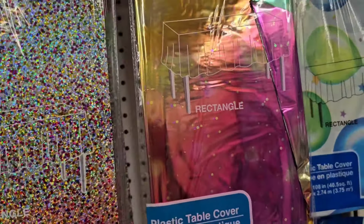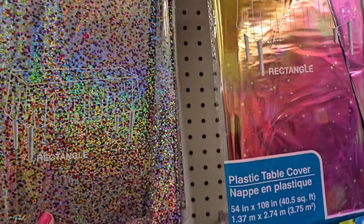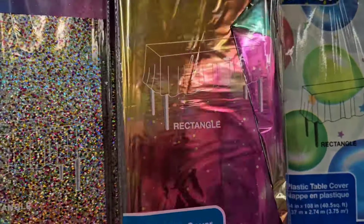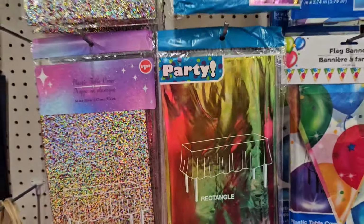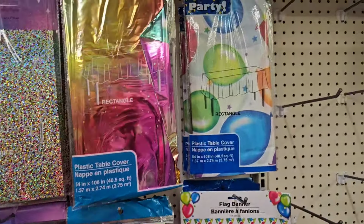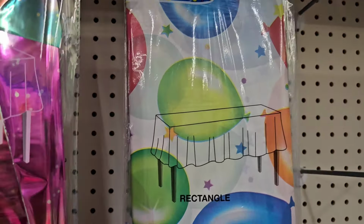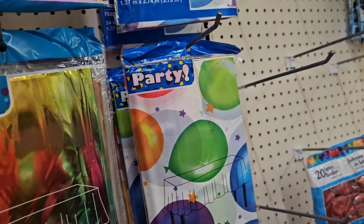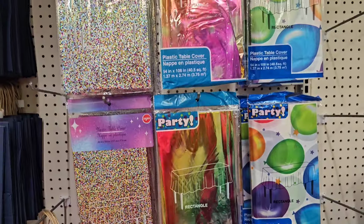Rectangle tablecloth, 54 by 103 inches. They are very pretty. So they got this style. They got this one here, that gold color. This one is the same as up there. So those are very pretty. And then they got these party ones over here as well. And those are really beautiful as well. 54 by 108. So those are very, very pretty.